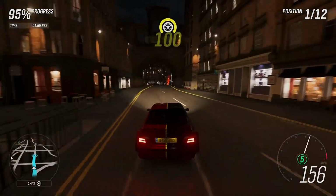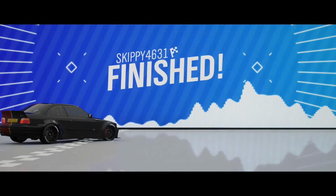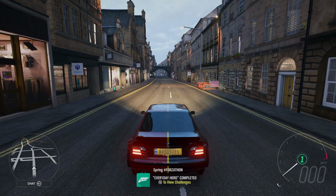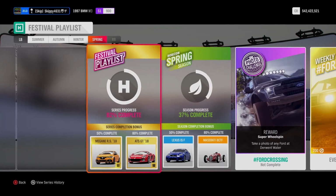Coming up on the finish line then, and we are miles out in front, and across the line, first place. And after winning one street scene race, that is Bodacious, completed. There we go, chapter 4, Bodacious completed, winning one street scene event, finishing off this week's Forzathon challenges, Everyday Hero. Interestingly as well, I hit 80% in the series completion bonus, unlocking yet another ATS GT. But let's go ahead and take a look at this week's Forzathon shop and Horizon Backstage.